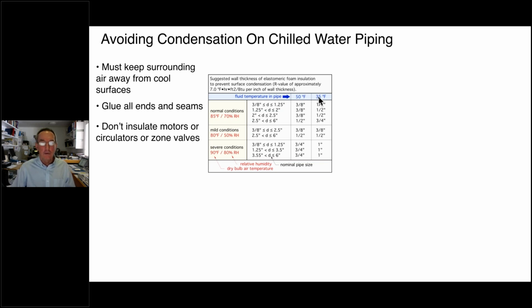If we go to lower chilled water temperatures, you can see the insulation thickness increases. Now, with this type of insulation, it is very important not only that you put it on the pipe, but that you glue the ends together. You make sure the seams are going to stay together.